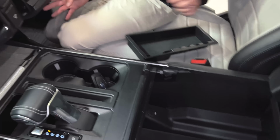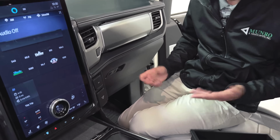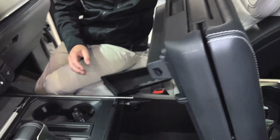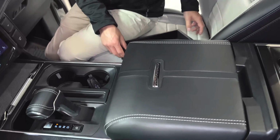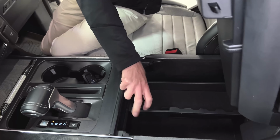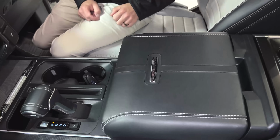But Ford's never really gone out of their way to spend too much money on some of these areas that they know people are just going to throw items in there, and they get scratched up anyway, and they're not a surface. You don't see them a lot. They're not exposed. They're only there when you need access to things. So I've always kind of appreciated that minimalistic approach on Ford vehicles.